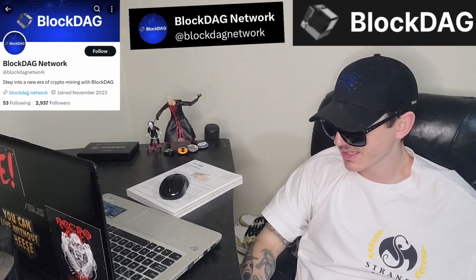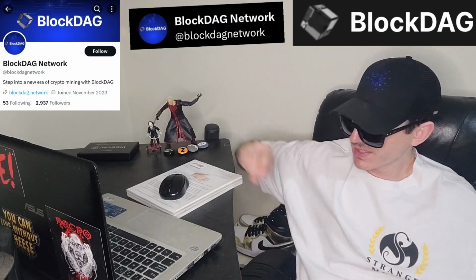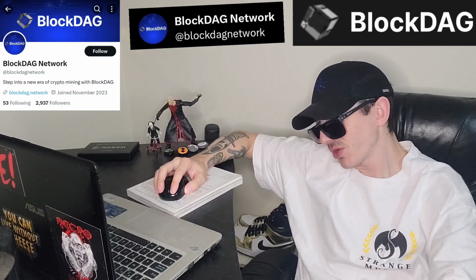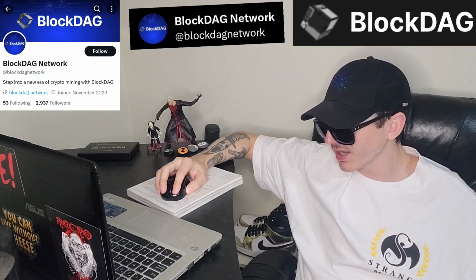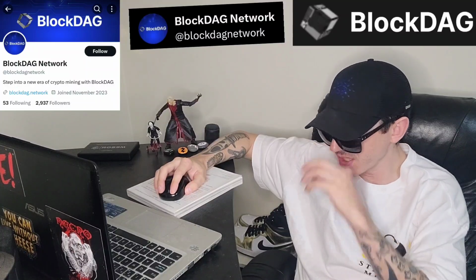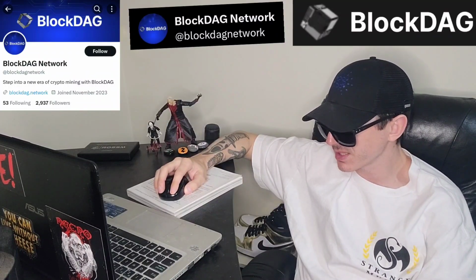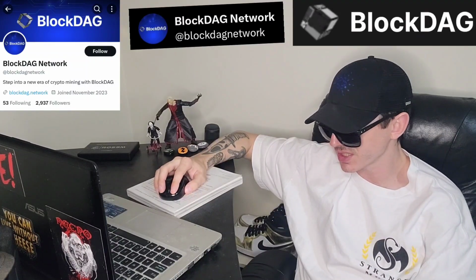And let's get into this token here. So Blockdag is a proof-of-work consensus mechanism that intends to reinvent the cryptosphere with its cutting-edge direct acyclic graph structure. Unlike conventional blockchain technologies, Blockdag prioritizes security and champions an eco-conscious environment, paving the way for sustainable digital transformations.